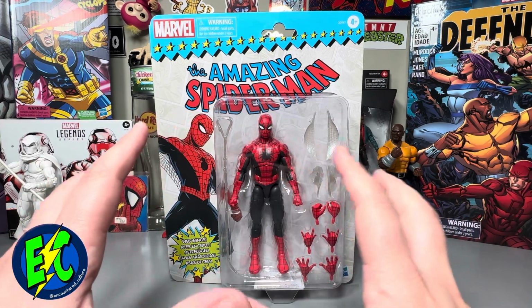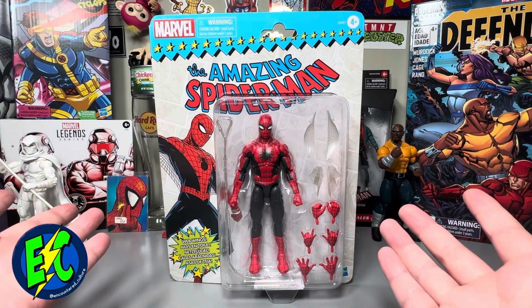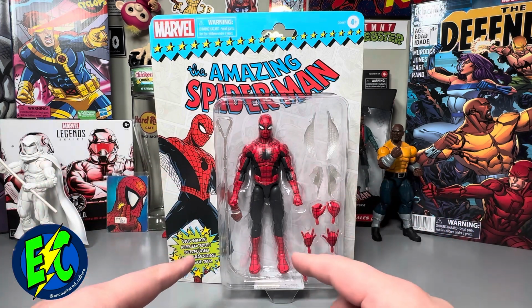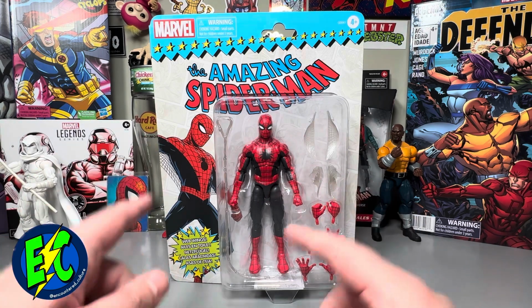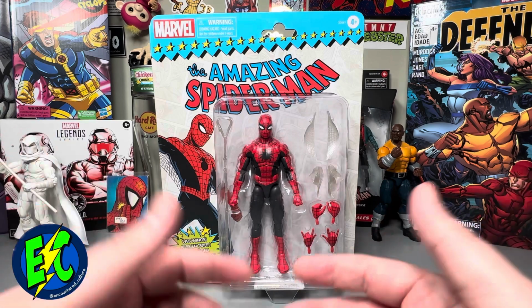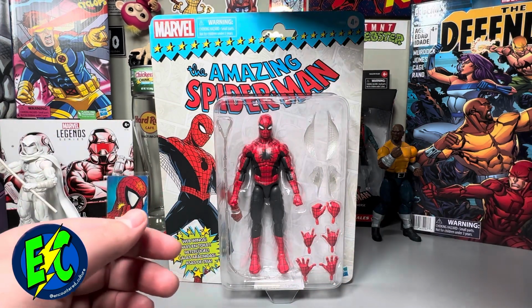I like to continue that, get a few more of those in the collection. I got no issues with the card choice there. Dig it. Of course, you got the little pow, bang, boom, web wings down at the bottom. He's stacked with accessories, and by that I mean he comes with everything he did 6 months ago when you got him the first time around.